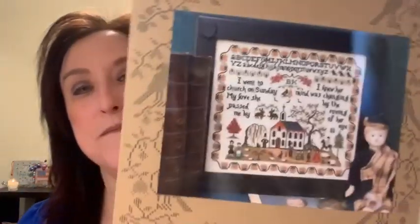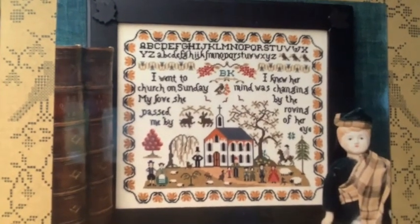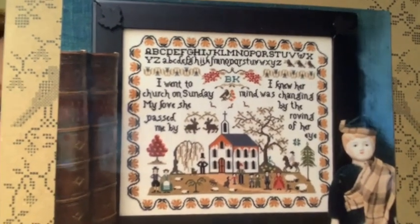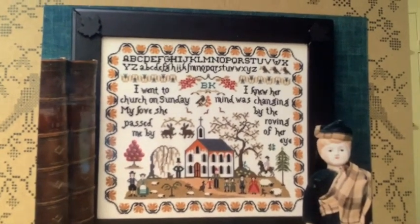I went to church on Sunday. My love, she passed me by. I knew her mind was changing by the roving of her eye. So which is it? Is it that she's in love with him? She's looking at him? Or is she looking at, she doesn't like him anymore and he lost her? Could be a sad chart or a happy chart. But I'm fascinated by it. I am totally fascinated with those trees, the Seine. This is going to be stitched up soon. I think it's beautiful.